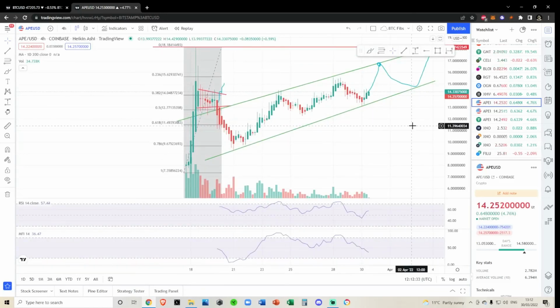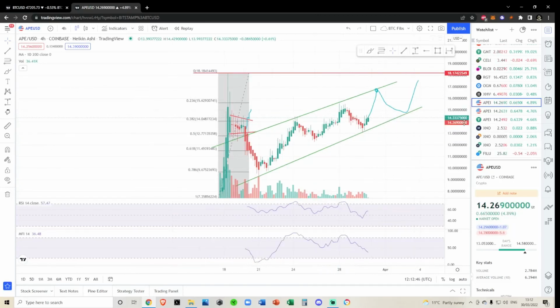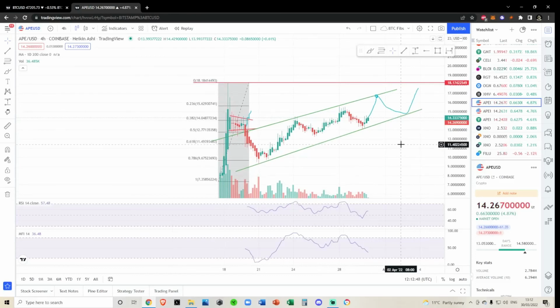So if you are in ApeCoin, best of luck. Like I said, I think we are still bullish. I think the bottom was around this region and we are starting to head up. The 4-hourly Heikin-Ashi candles prove that we are back in this uptrend. So yeah, I think we've got about a 17% increase coming in the next couple of days, maybe the next day or so. And that's all I see for ApeCoin.